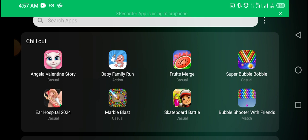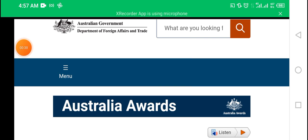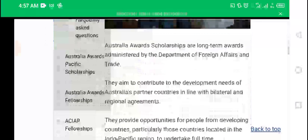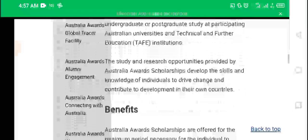Without further ado, today we'll be exploring Australian scholarships. So let's get started. Yeah, so we are on the Australian Award Scholarship page, and the scholarship is open. So let's explore what they have in stock for us. The scholarship is a long-term award administered by them, and you will just identify the benefits.